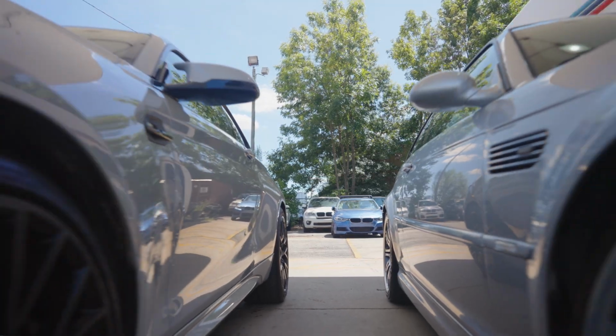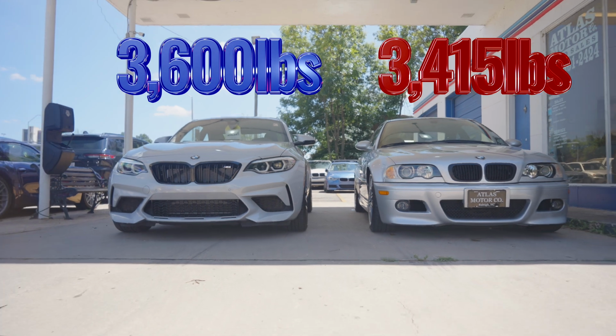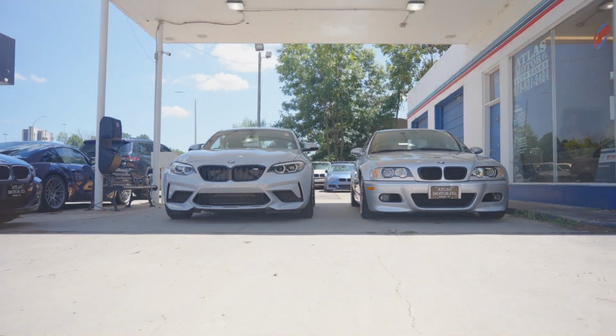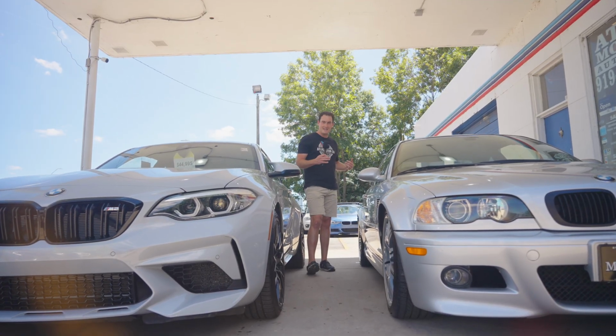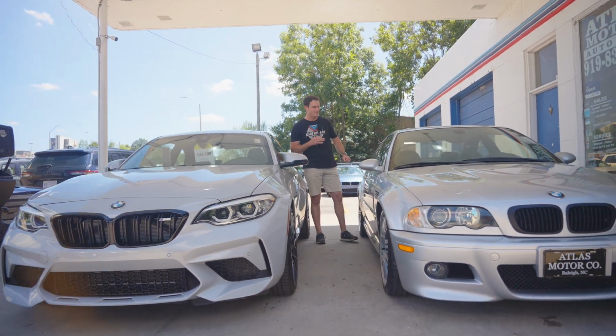One, the E46 M3 is, I think, about 3,400 pounds, and the M2 Comp is about 3,600. So save a couple hundred pounds, one person in the car, they're almost the same weight. They're almost the same length. The M2 Comp, sure, I would hazard a guess just by looking, is a little wider than the E46 M3.